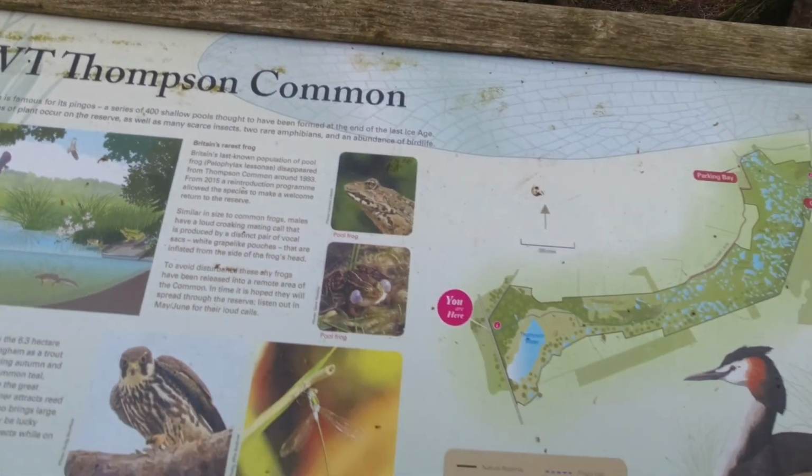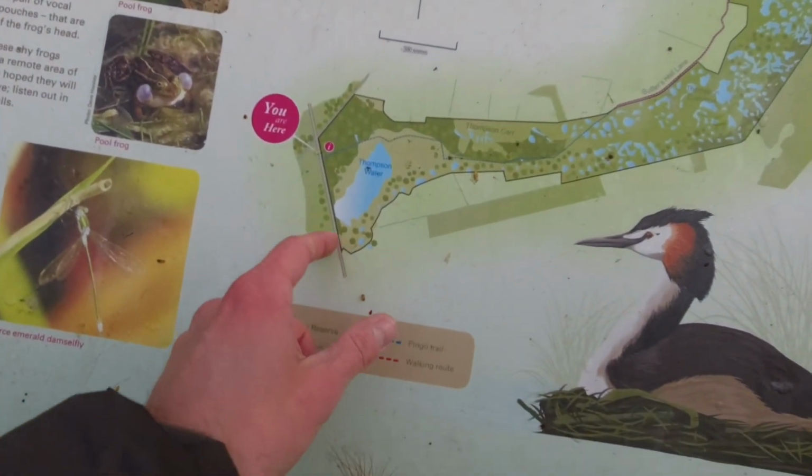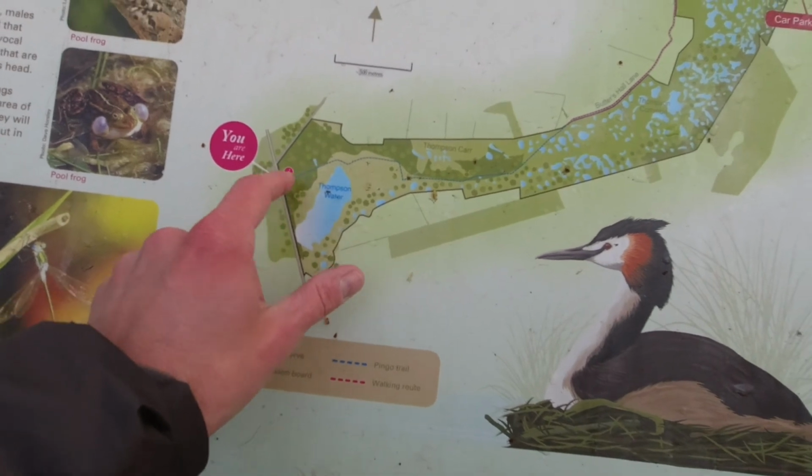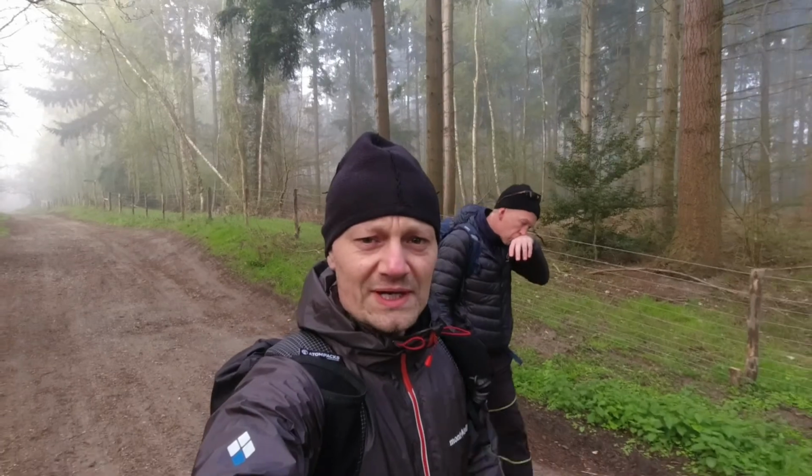Thompson Common. We came up the track here. Came through and pitched up here, didn't we? Somewhere. Yeah, about there. So, day 2, Peddars Way.